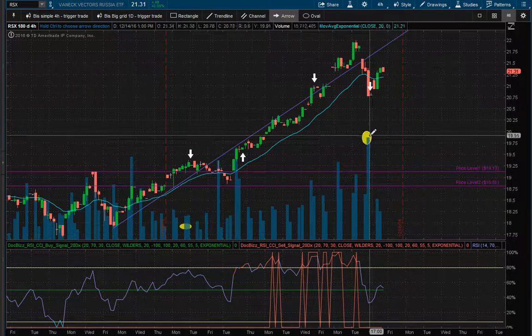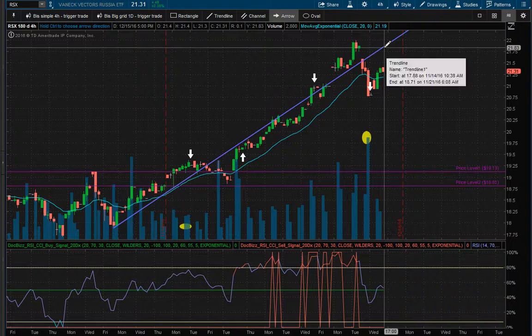Russia, we are short Russia on this high volume. See this bounce up and then come back down.